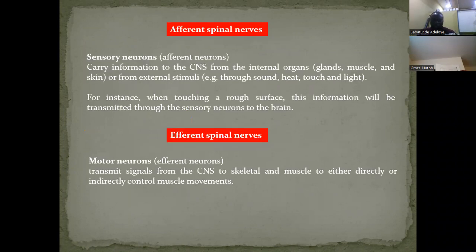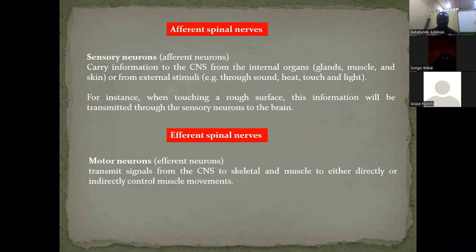Now, the sensory neurons, which are the afferent neurons, carry information to the central nervous system from the internal organs, that is the glands, muscles, and the skin, or from external stimuli, for instance, through sound, heat, touch, and light. For instance, when we touch a rough surface, the information will be transmitted through the sensory neurons to the brain. There's, of course, the efferent spinal nerves. These ones transmit signals from the CNS, that is central nervous system, to the skeletal and muscle part of the body to either directly or indirectly control muscle movements.